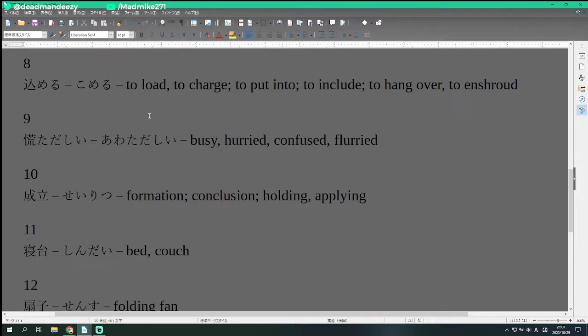Number 8 is komeru. We've already learned this kanji several times. Komu is to be packed in or to pack into something. So komeru is our transitive verb for loading, charging, to put into, to include. It can also mean to hang over, to enshroud, meaning it's kind of packed in on top of you. Komeru is to load a gun, to put into, or to include.